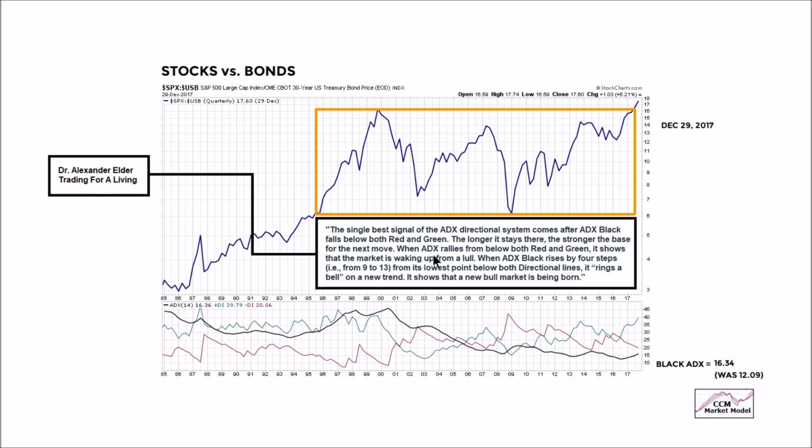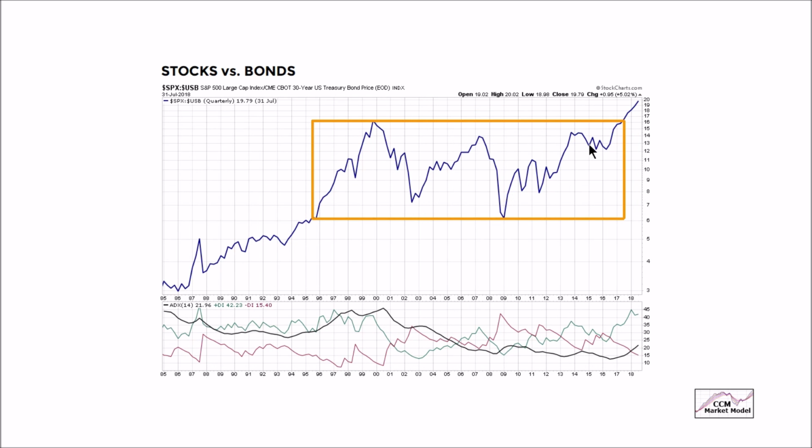This book was written a long time ago, long before this breakout here, and it basically aligns with everything that we've been covering in past videos. That being the concept that good things could happen for a long period of time. If we fast forward to the end of July 2018, our breakout is holding, and thus far in the present quarter, stocks are outperforming bonds by 5%, just as we would expect after a breakout from a long-term period of confusion and consolidation.